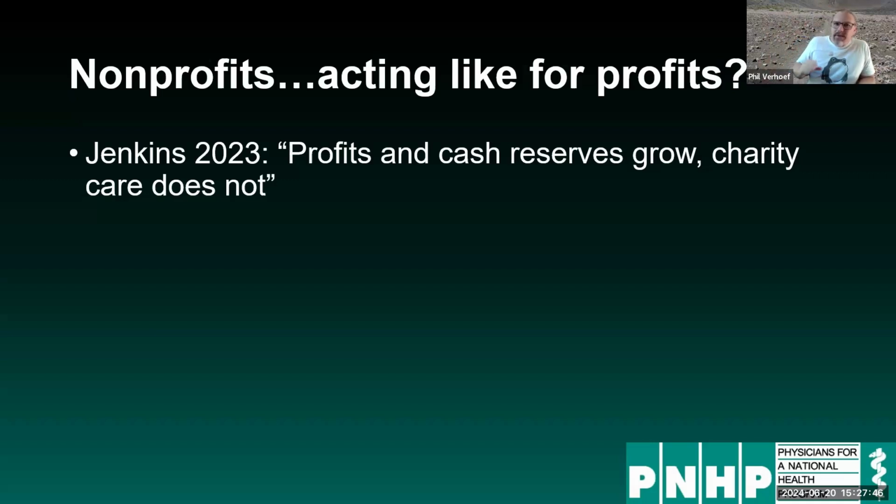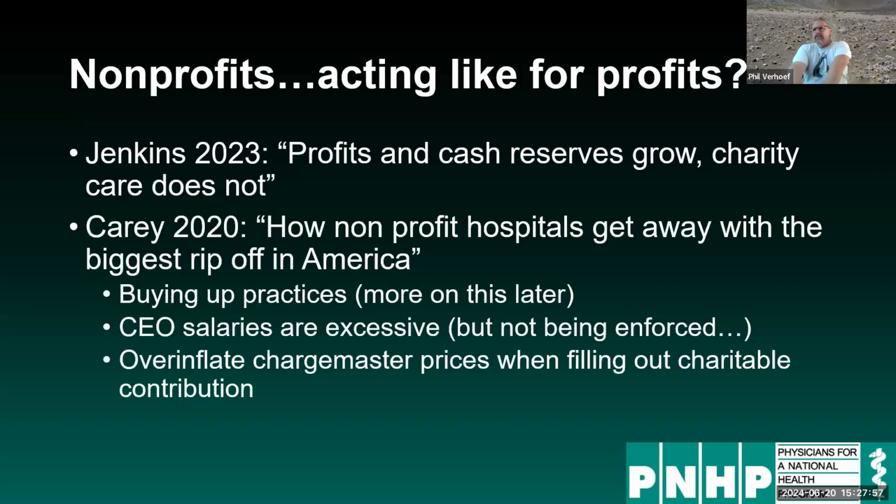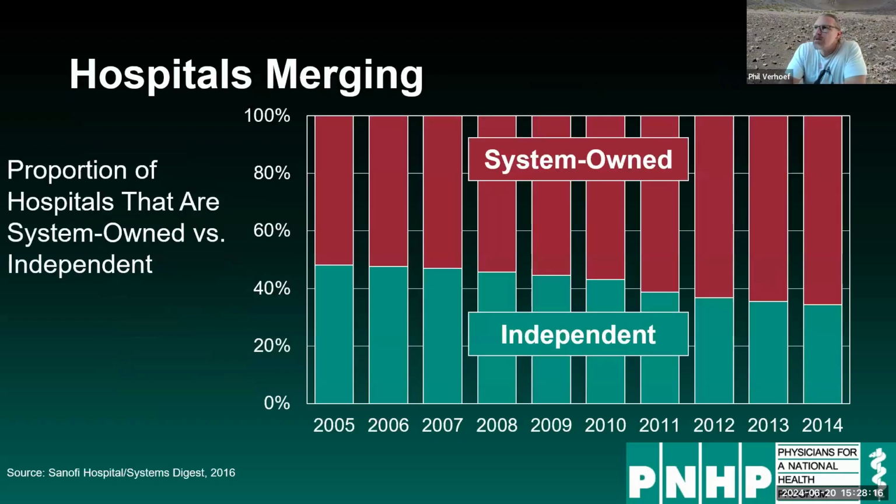They're kind of not. Their decision making seems to suggest that, because if they really were, they would be increasing the amount of uncompensated care, the amount of charity care that they provide, and they're not doing that, right? This is an interesting article I read from 2020, how nonprofit hospitals get away with the biggest ripoff in America, whether it's buying up practices, excessive CEO salaries, or overinflating charge master prices. So I think we want to talk a little bit about charge masters.